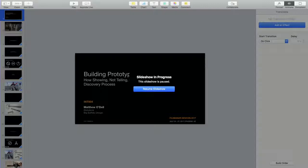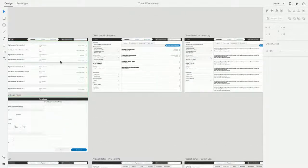So as I said, that little icon's up there. That means I'm going to show you guys something. So here is Adobe XD. This is actually an internal project that I was working on for iSolutions. They're what they call their iTools. It's for lead management and estimation and project management and all that kind of stuff. And so I was creating this, and as I scroll in here, you'll see there's a bunch of different screens.